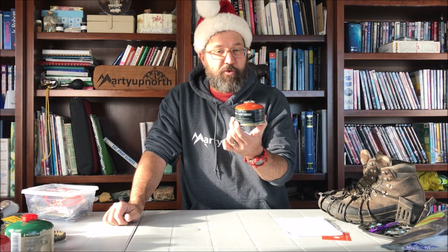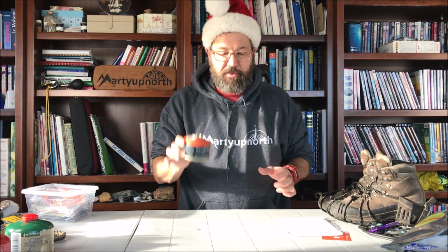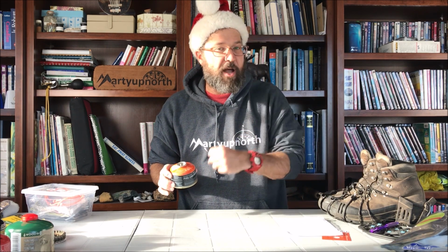A little canister of fuel like this is good for about a 4-day trip. So if somebody does a lot of hiking, fuel doesn't go bad. It doesn't leak out. So by having 2 or 3 canisters on the shelf all the time, if they decide to go hiking at the last minute, they won't have to stop to go buy fuel. So everybody appreciates having fuel.